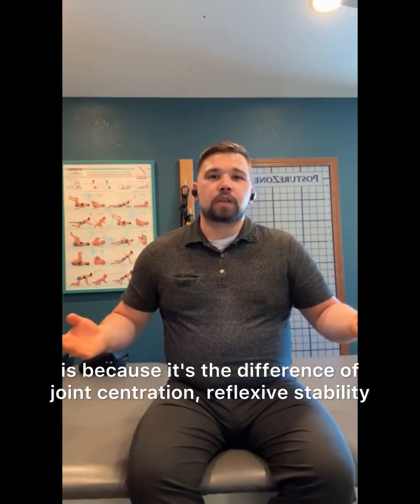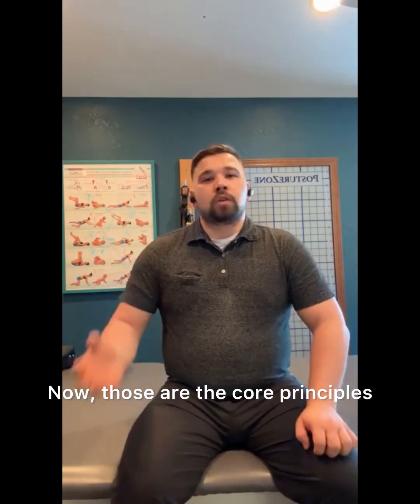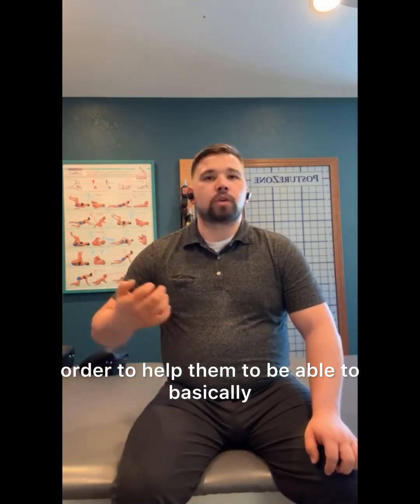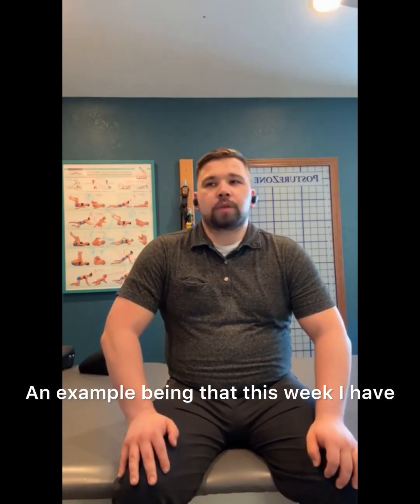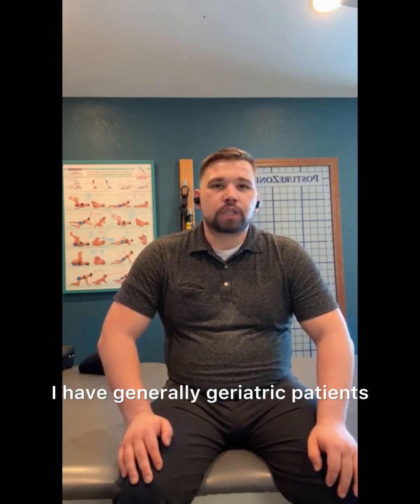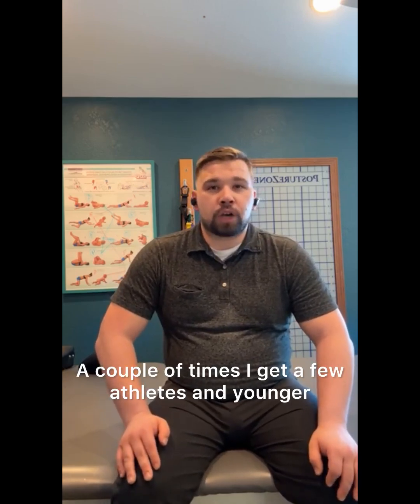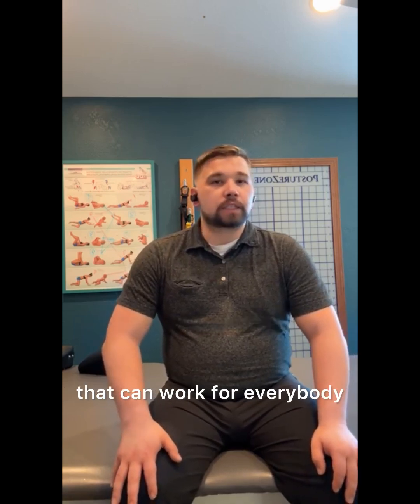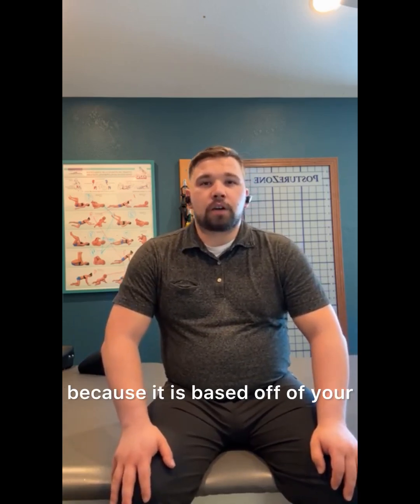The reason why is because it's a difference of joint centration, reflexive stability, and postural control. Now, those are the core principles that DNS takes people through in order to basically maximize their athletic performance. An example being that this week, for my patient population, I have generally geriatric patients. A couple of times I get a few athletes and younger high school age, college age people coming in here, and it's a system that can work for everybody because it is based off of how everybody developed.